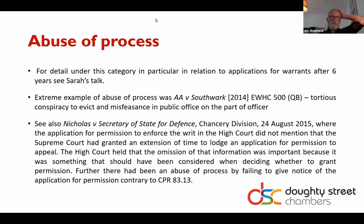Finally, very briefly, and because it doesn't happen very often, abusive process. Sarah's dealt with the six-year type cases, but there are extreme examples of abuse, and an interesting case was AA and Southwark. I don't know if you remember this, it wasn't that long ago, where the court found that the housing officers had got together and decided that they were going to evict somebody, whatever. And the court found that there had been a conspiracy to evict and misfeasance in public office on the part of the officers.